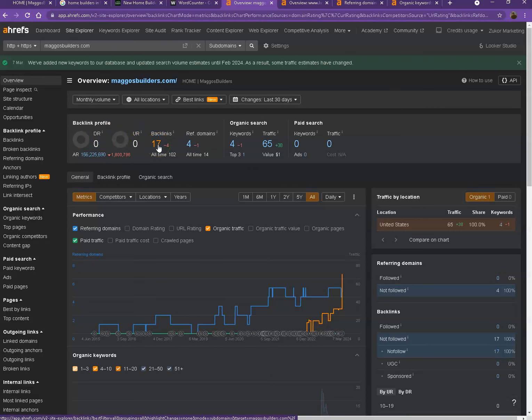Backlinks, on the other hand, are other websites that refer to your website, so they're like shoutouts from different directories like Yellow Pages, Yelp, and the like. And if you'll notice, you have 17 backlinks, however, you only have 4 referring domains. And this actually should be a 2 to 1 ratio. The rest of the missing backlinks are what we call spammy backlinks, and these 4 right here are what we call the good or strong backlinks.